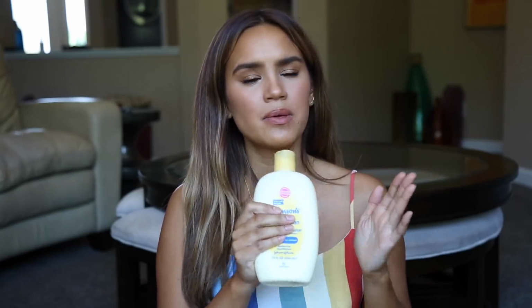It hasn't caused any problems for me, and I've been using it since the beginning of May. I've been using this as a facial moisturizer right around the time it started getting hot and humid, and I really, really like this. I'll use it on my body sometimes too, but yeah, this is my daytime moisturizer.